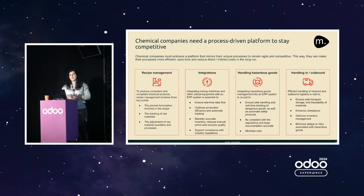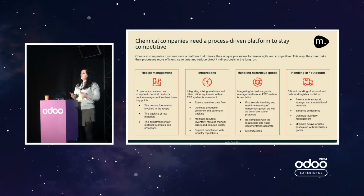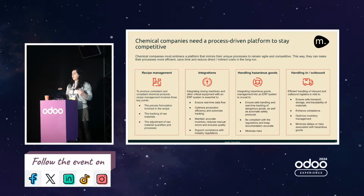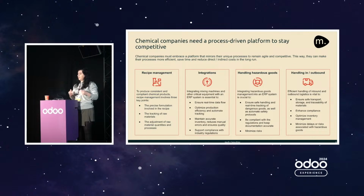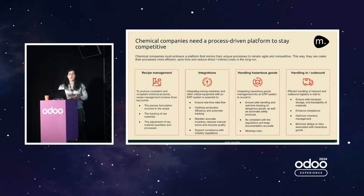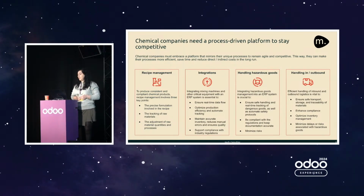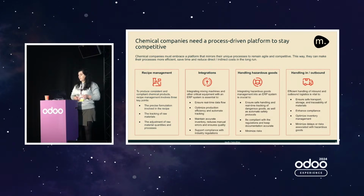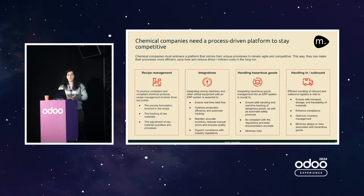With our customer, it was immediately clear that they needed a platform which can sustain the agility of the processes needed in the chemical industry, in order to stay competitive with all the companies competing in the market. And in order to be agile, we also want to be more efficient, save time, and reduce direct and indirect costs in the long run.